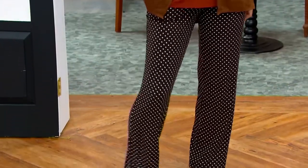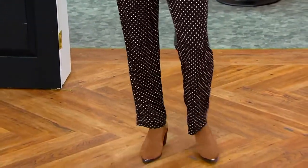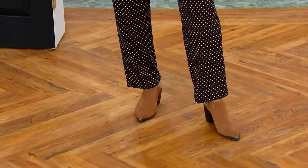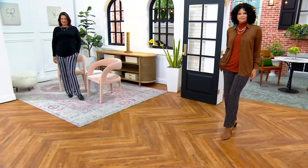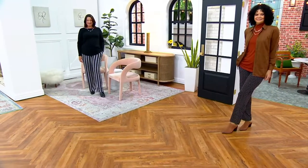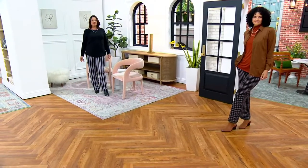And then look at our beautiful Michelle, who is 5'9". She wears an extra small. Our Adrian is 5'9" as well, and she wears a large. That outfit, I'm obsessed. That faux suede top that is coming up, isn't it stunning? I love it.